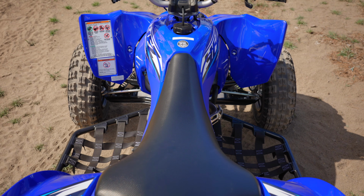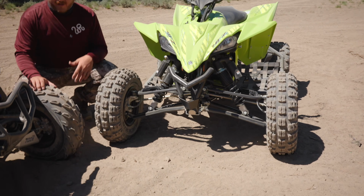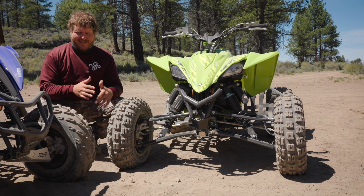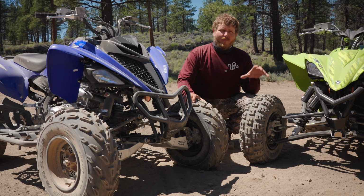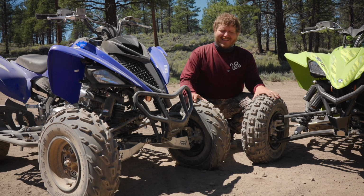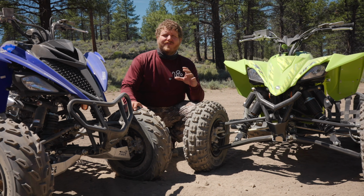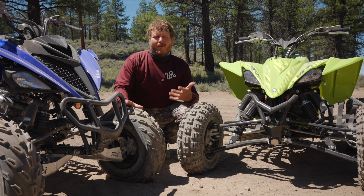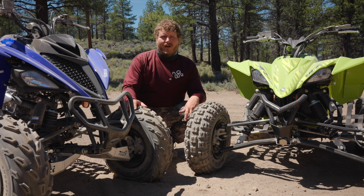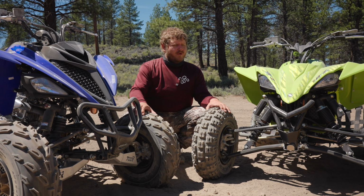Now, the other thing you're going to notice looking up front here is the fact that the YFZ is wider, so you're getting longer suspension here, longer A-arms. The Raptor's just that little bit skinnier. And when you're looking at the tires, they're also different. One of the things here is that the YFZ has a stiffer tire. That thing really allows you to slide. It gives you more control, where the Raptor has a slightly different tire. It's a little more forgiving and a little more comfortable on the trail. So that's going to really depend on what you're looking for out of your ride.